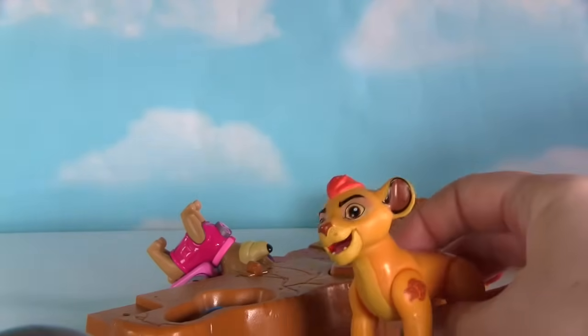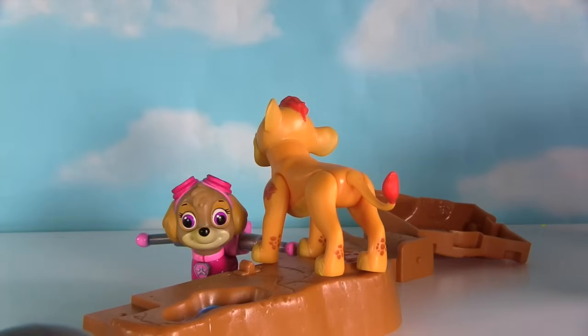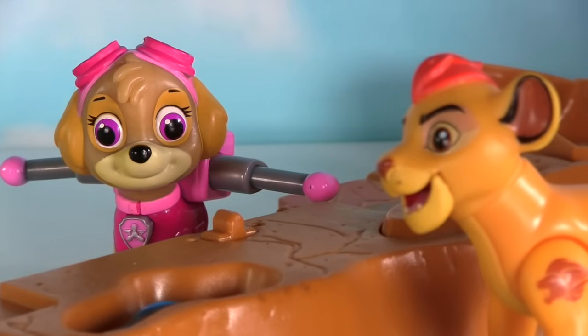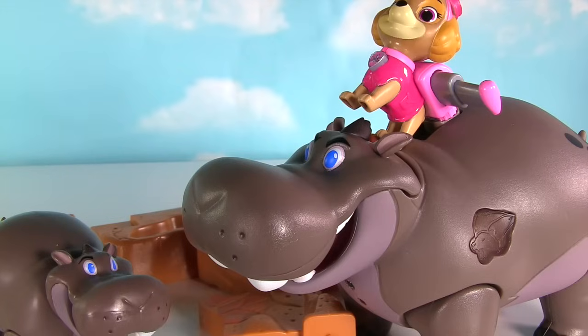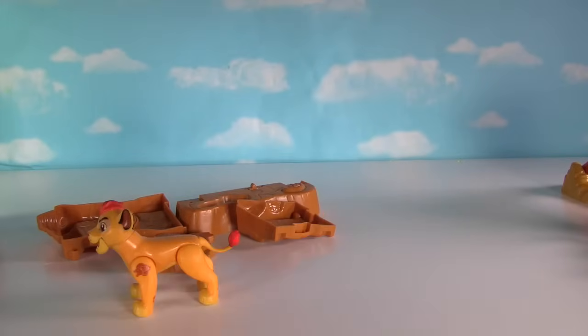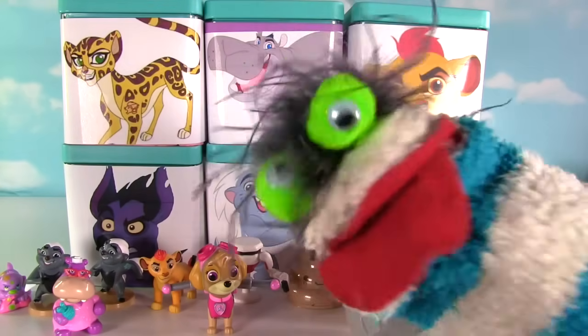There's Sky! Let me get her! Sky, are you okay? Yes, can you help me up? Thank you, Kion! No problem, Sky. But really, it was Bestie and his little cousin. Best hippos ever! Thanks for the lift, Bestie. My paw's a little hurt. No problem, Sky. Let's get back to those blind boxes and all of those surprises. Wait for me, guys! Oh, Miss Hands! There's so many cool surprises, and we saved Sky!